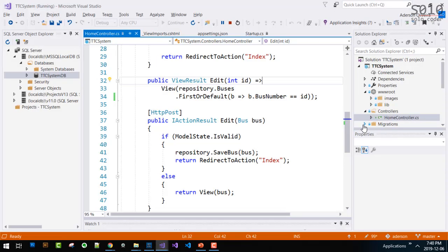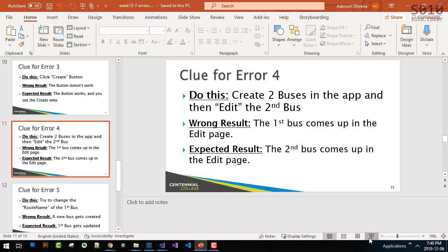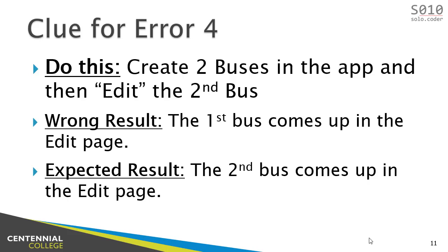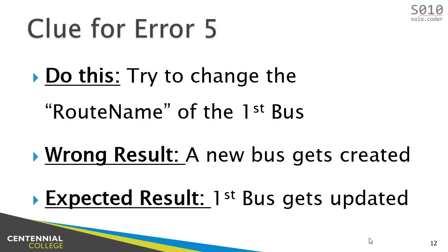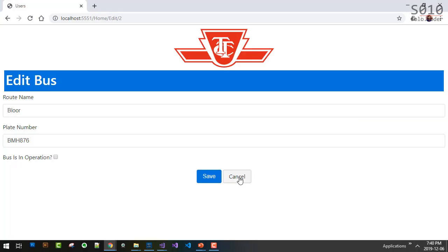What is that? So let's see 5. Let's see which one is that one. Okay, so try to change the route name of the first bus. Okay, a new bus gets created. Let's see that. So we are running here.